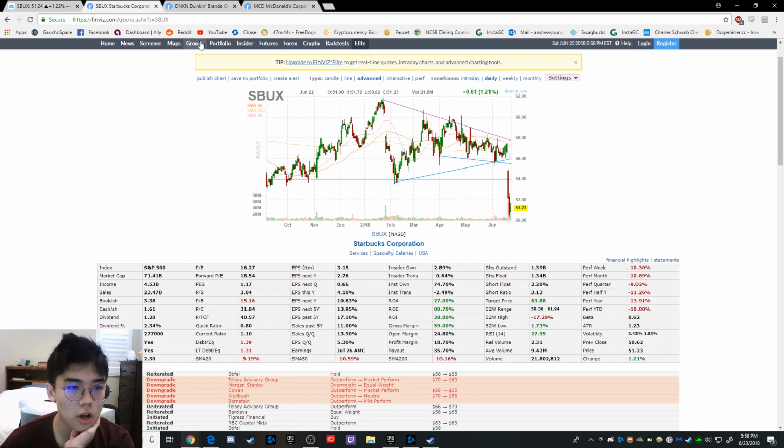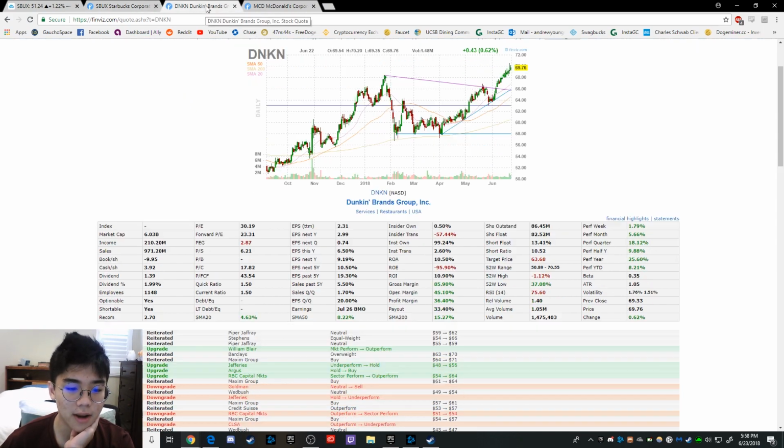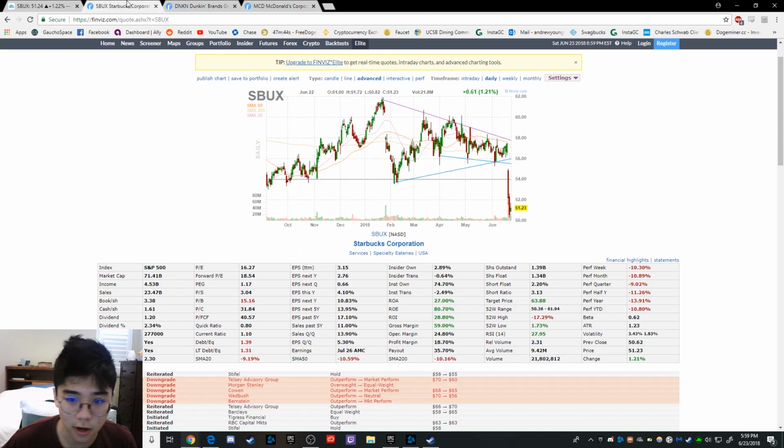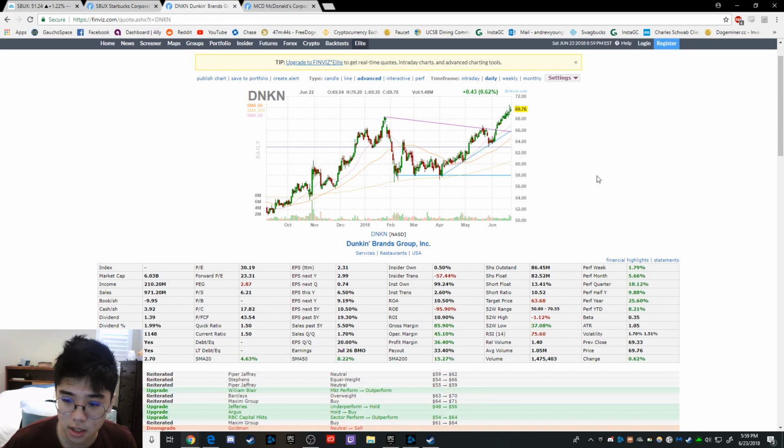I'm going to take a look at some of their competitors here. One of them is Dunkin' Donuts. They don't have a stat on the debt to equity there, though, so I believe it could mean that Dunkin' Donuts doesn't have debt. They have more cash than debt. That is a possibility. And we can see that Dunkin' Donuts has performed very well right here compared to Starbucks in the last year. It's up 25% year to date. No, it's up 25% in the last year and 8% year to date.